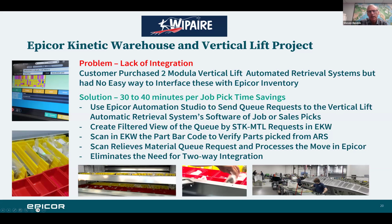But this is the Epicor Kinetic Warehouse in this bottom picture, where they're actually doing a queue process record of stock to material or stock to ship by verifying, because everything's labeled with a barcode. It's so easy to just do the material queue request and make sure, double sure, you got the right part, right? And that also eliminated the need for two-way integration.